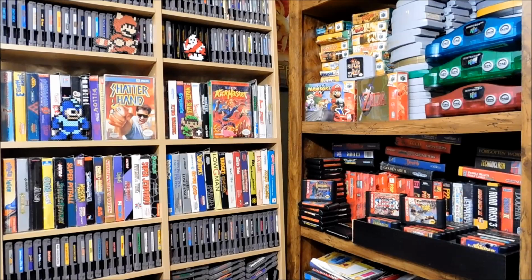Hopefully one day I can grab them Mega Man X2 and 3 and Mega Man 7. But them are pricey. And hopefully I get lucky one day and catch a deal on them. That'd be awesome.